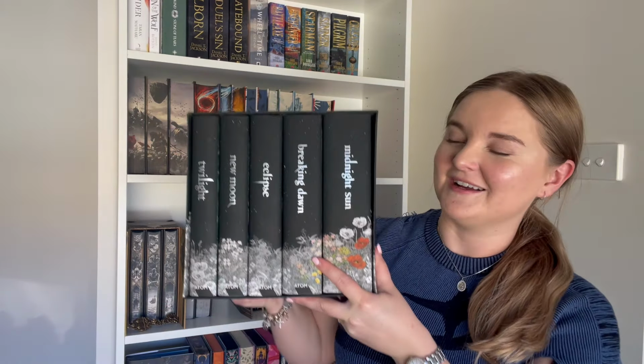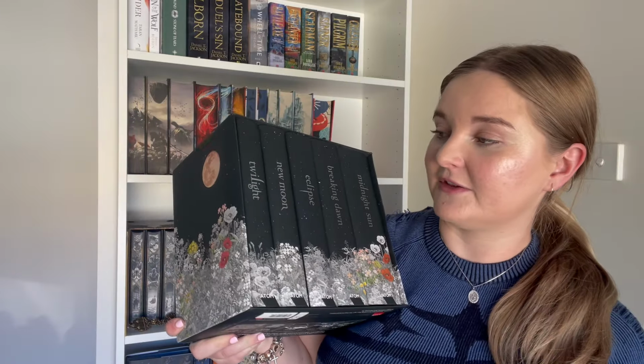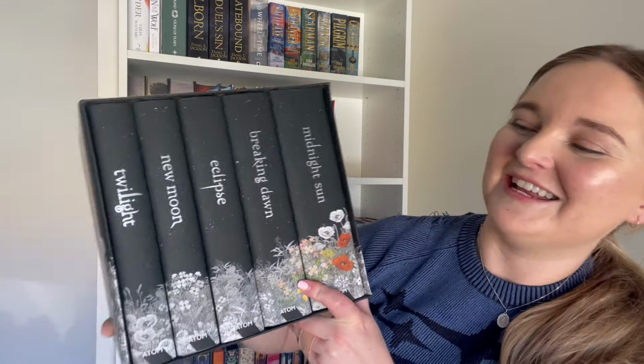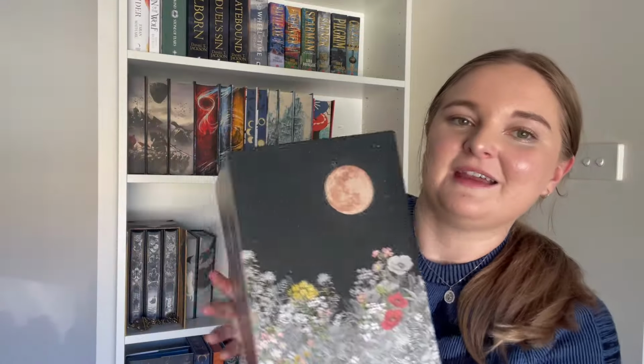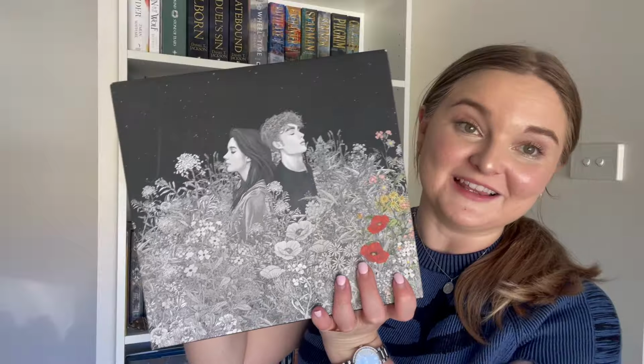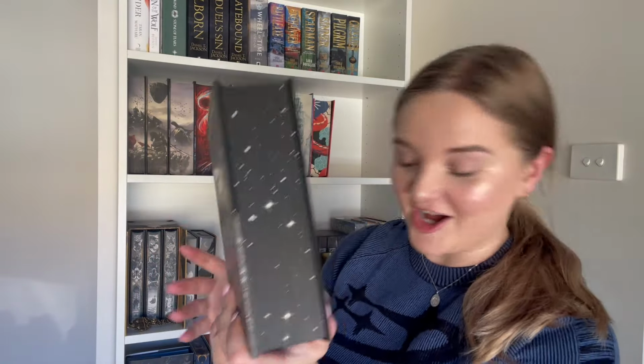And then in the same vein, we have the Twilight Saga Deluxe collection with all the books except The Short Second Life of Bree Tanner and the gender bent Twilight. But Twilight, New Moon, Eclipse, Breaking Dawn, and Midnight Sun are all in here. I really love the box. It's got Bella and Edward in the flower field on the back. And then I'll just pull these out and show you the covers. So this is Midnight Sun. I quite like simple designs, but I like them. And then the edges have these stars.